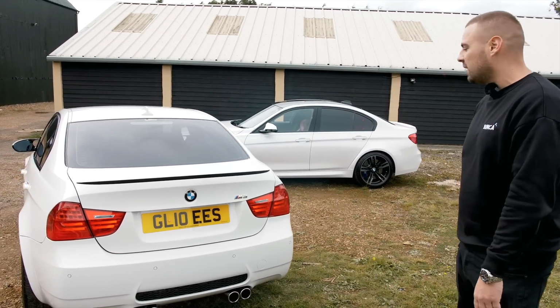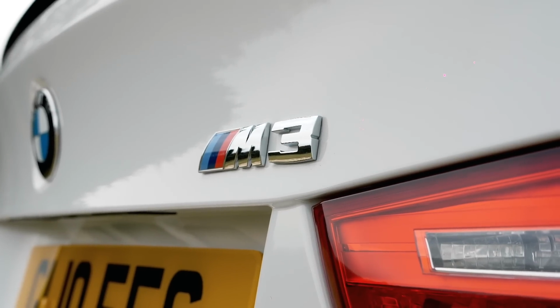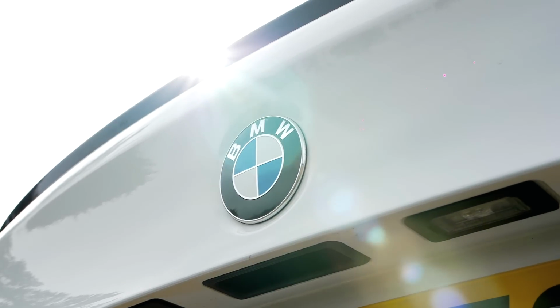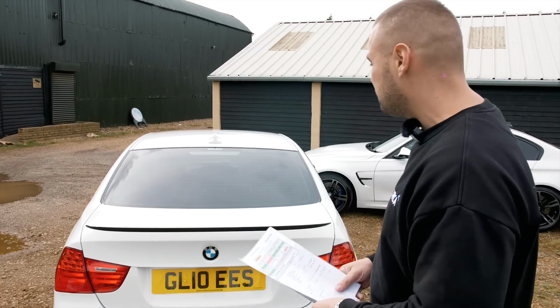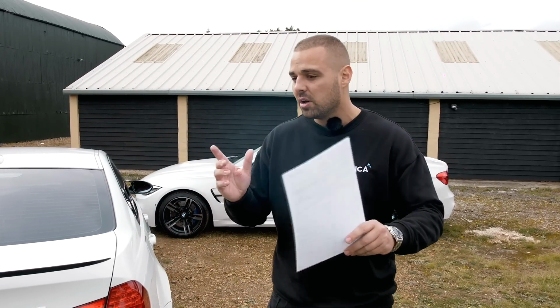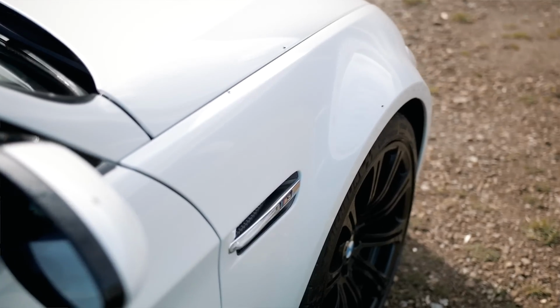And just look how bloody clean this car is. The previous owner put a new M3 badge on it. He's had it fully detailed. It's just been ceramic coated. That cost 800 quid. So the car has been absolutely cherished. When we went to the guy's house, the pair of the cars were locked away in garages. They've definitely been very, very well kept.